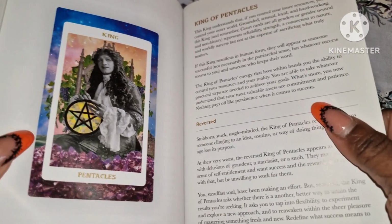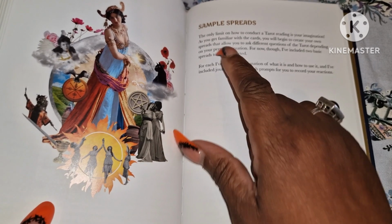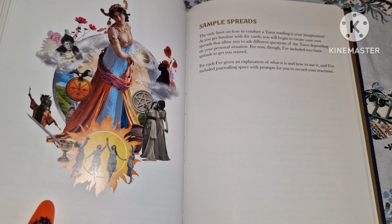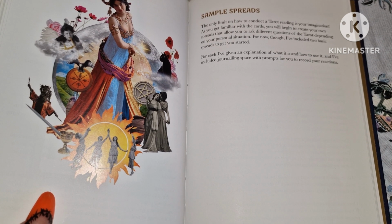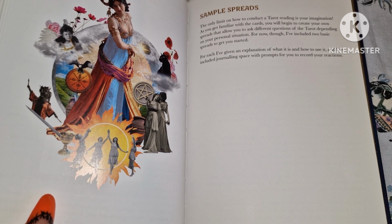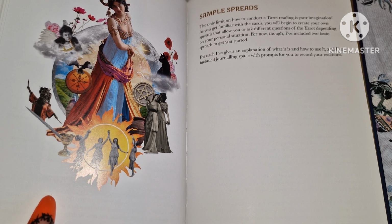So I'm glad that this one gives the minor arcana just as good meanings. Then it's got here sample spreads. The only limit on how to conduct a tarot reading is your imagination. As you get familiar with the cards, you will begin to create your own spreads that allow you to ask different questions of the tarot depending on your personal situation. For now though, I've included 2 basic spreads to get you started.